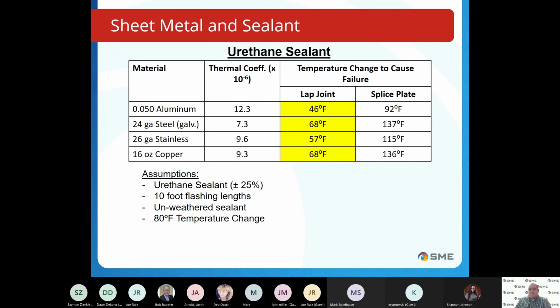Now, you might be saying, okay, well, this is urethane sealant. Silicone stretches more, so how does that change it? Well, it's still not very good. I mean, it's less than 100 degrees for any sort of lap joint, meaning that anything that's exposed to the sun between winter and summer, there's a good chance that that's going to fail. You would expect it to fail even when perfectly installed.